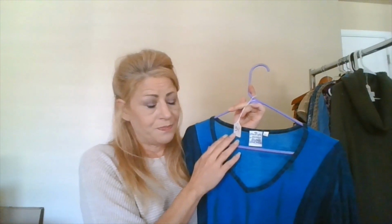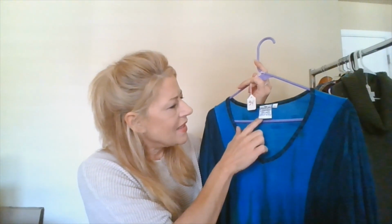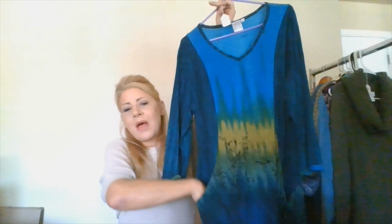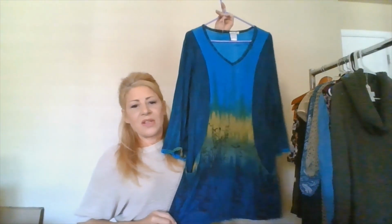All right. I did actually put numbers on because somebody contacted me about a piece, so this way it hopefully makes it a little bit easier for anybody. This is item number 34, and this is an extra large. It is a Parsley and Sage, and it is this really super pretty dress with two front pockets. It is super soft, and just a short dress, long sleeve, V-neck.